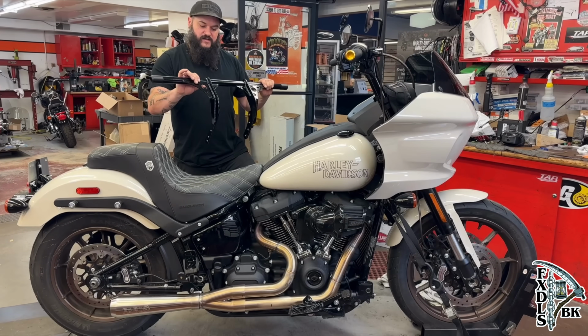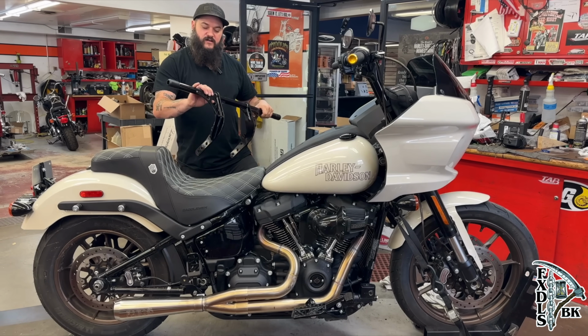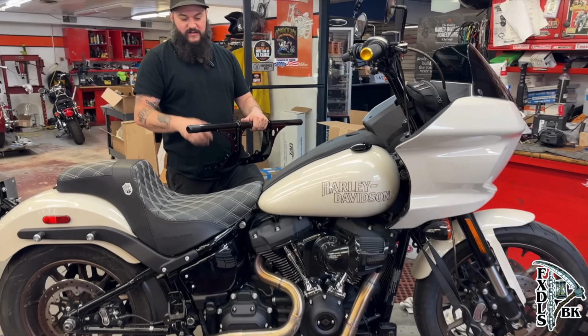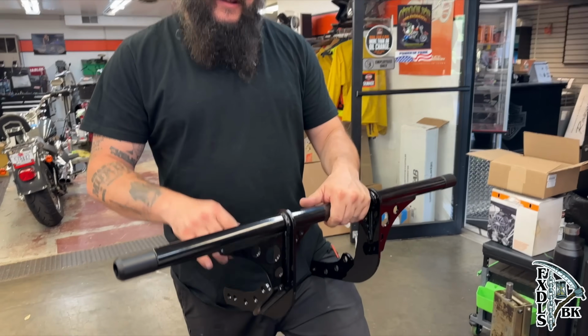And finally, we definitely have to mention the crash bar from Bung King. This is the same one that I run on my Dyna and has definitely saved my bike many a time. It also doubles as a highway peg if you feel like you need to stretch your legs out on the longer miles. So once again, that's from Bung King.